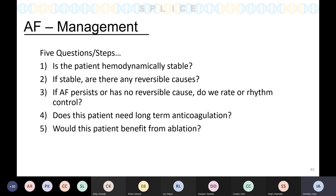There are five things you need to do, ask or know. Is the patient hemodynamically stable? If they are stable, are there any reversible causes? In the previous question, that lady had hypothyroidism. If AF persists or has no reversible cause, do we choose rate or rhythm control? Does this patient need long-term anticoagulation? And would this patient benefit from ablation?